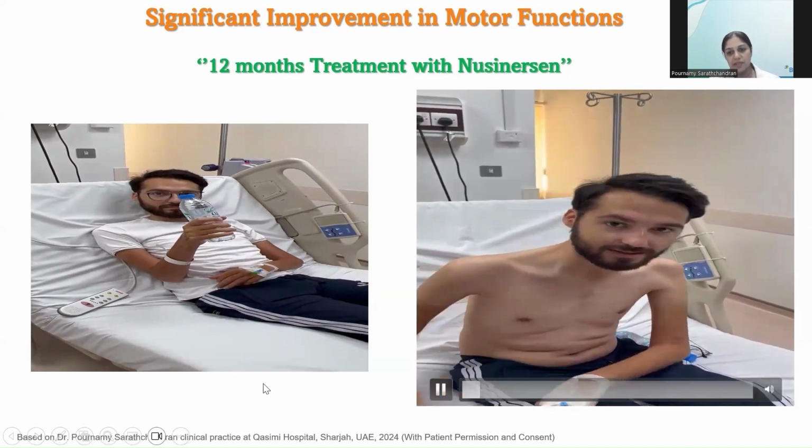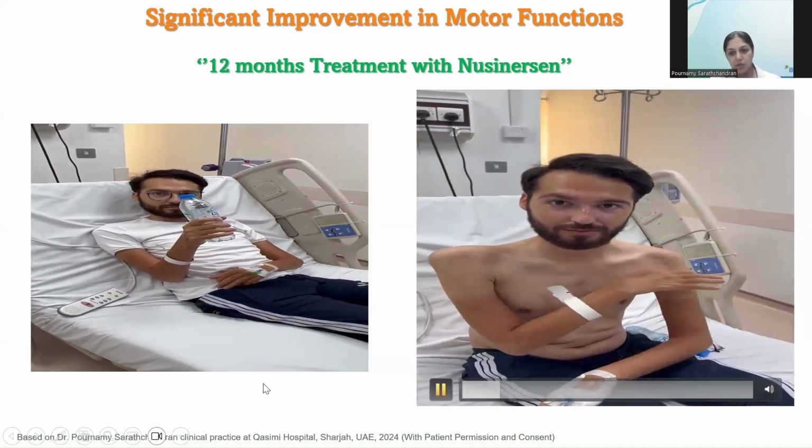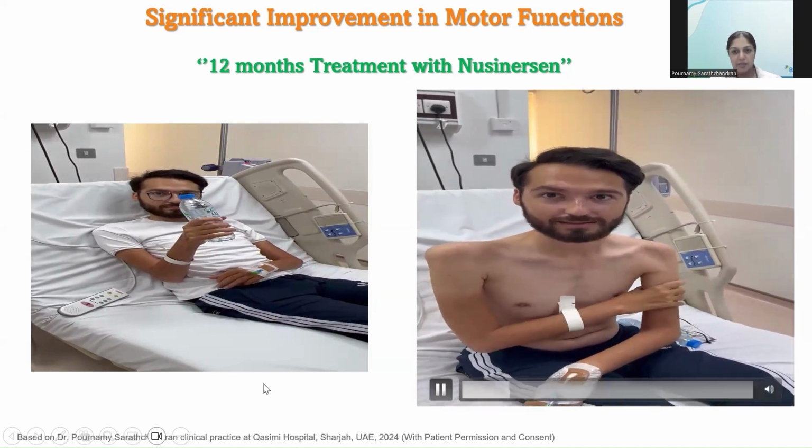In his words, he says that the muscle bulk is much better. He has gained weight of more than around 10 kg, and his muscle power is much better.